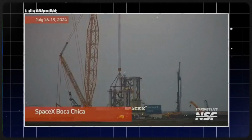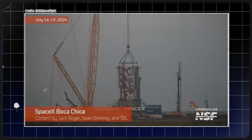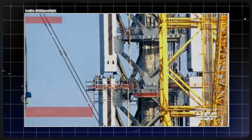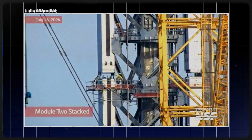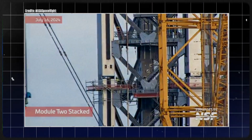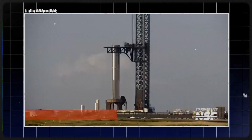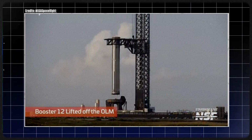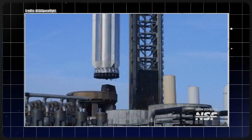As SpaceX races to complete Tower B, the importance of these developments cannot be overstated. The chopsticks' ability to lift and position the Starship sections is critical for the entire operation. With the goal of reaching Mars, every piece of equipment and every logistical maneuver brings SpaceX one step closer to making interplanetary travel a reality.